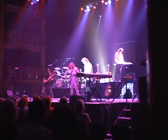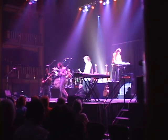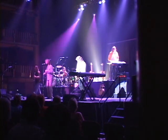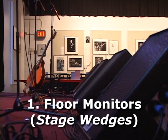This is all tricky stuff, and frankly it's safe to say there's no such thing as the perfect type of monitoring system. So from our choices of imperfect systems, let's start at the most commonly used, floor monitors, or as they're sometimes called, stage wedges.